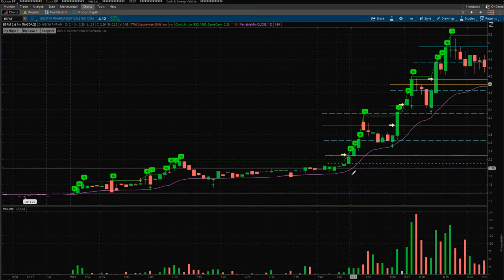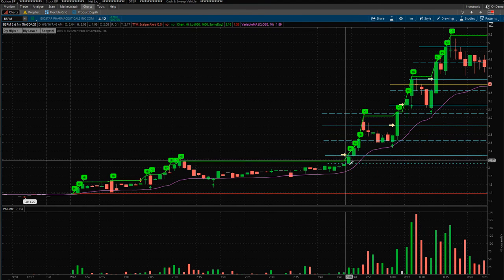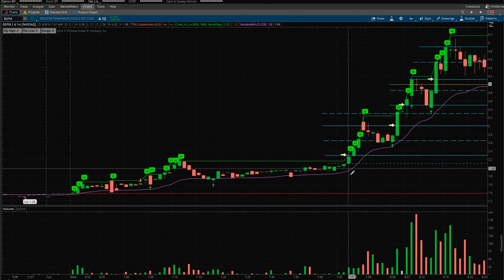I caught it right around here. I wanted to alert it right here, but as you can see, this one candle blinked and it just popped right up. We're going to talk about this move here, but let's zoom in.